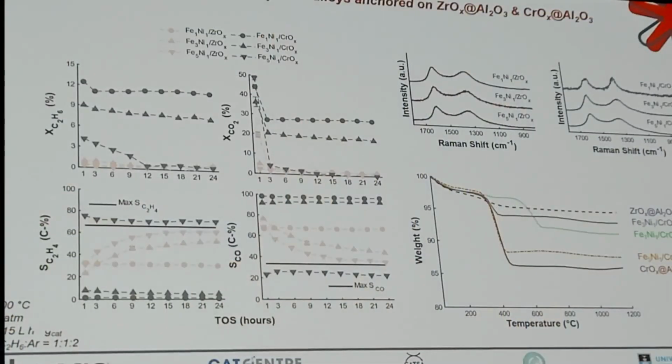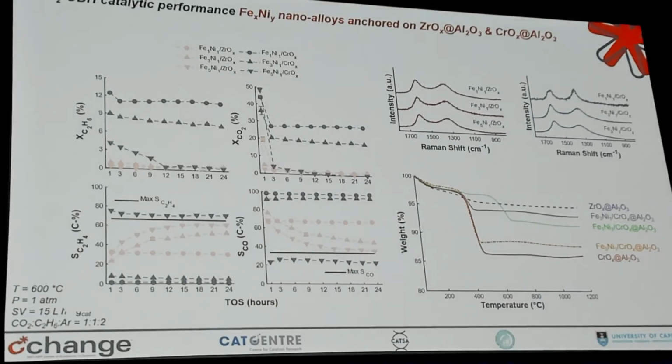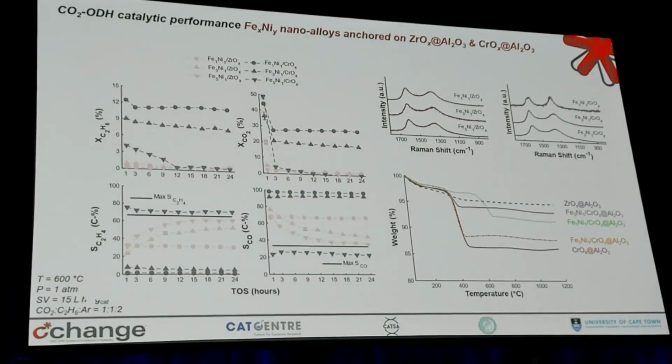Interestingly, the 1-to-1 phase showed a significantly higher temperature required to remove the carbon, and this would indicate that we have a more graphitic type of carbon, which is also shown by the Raman spectra, where we have a swap between the D and G ratio.